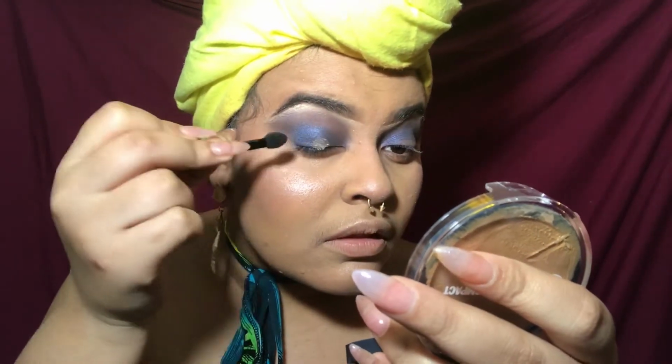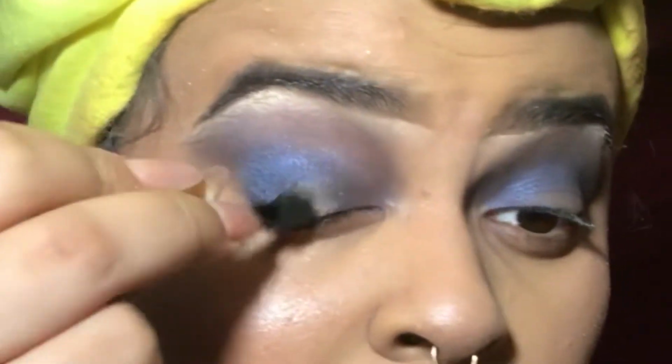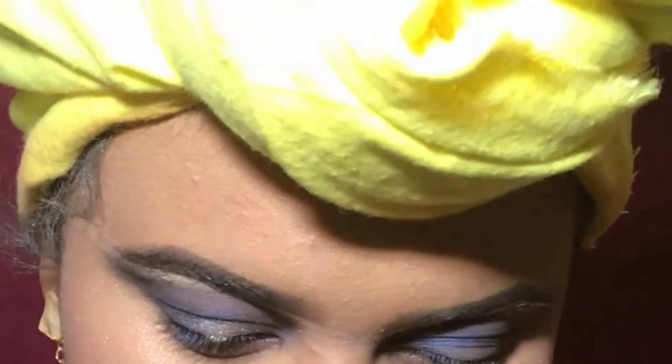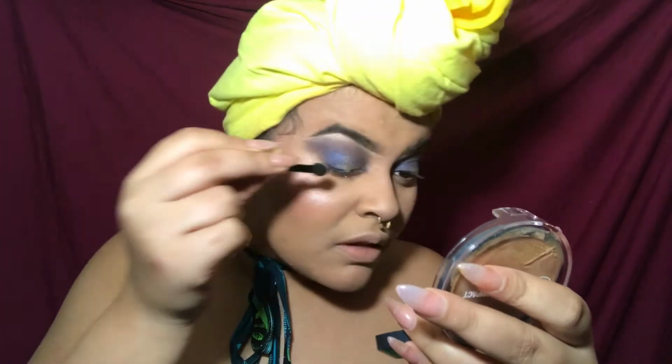So they included this little applicator, so I'm gonna use it instead of using my fingers just to see how it works. And we're going in with that glitter top coat in the color Gold Digger. And I'm getting it on there, okay. Not a fan. Yeah, it's not really doing what I want.